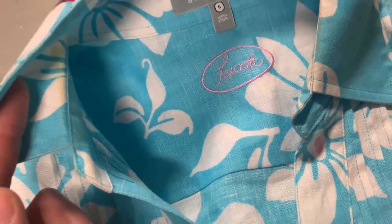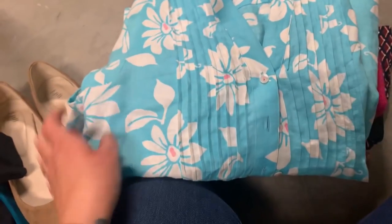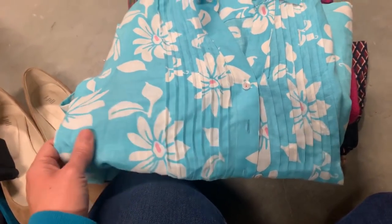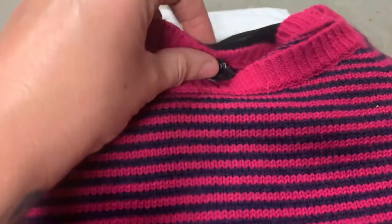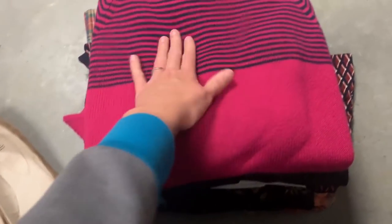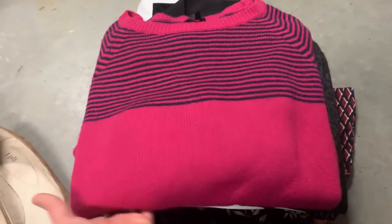Okay, Foxcroft 100% linen, size 6, shaped fit with this cute little pintuck pleating and a very bold floral print. So just like a little shirt. Talbots, this is a lamb's wool blend, very cute sweater, and it is a size 3X, a hot pink with a navy blue stripe at the top.